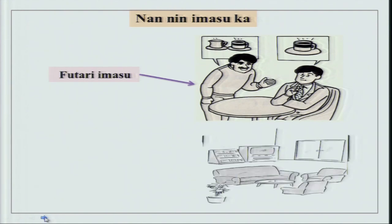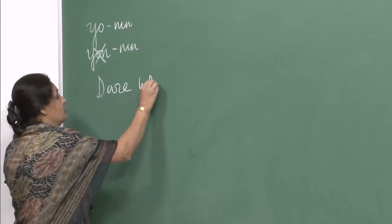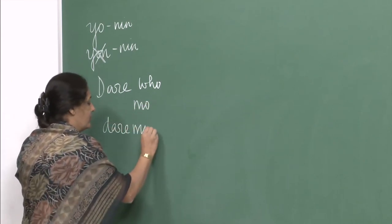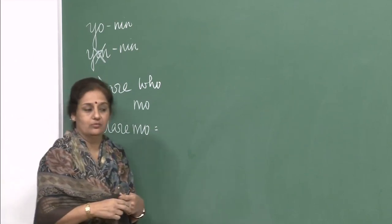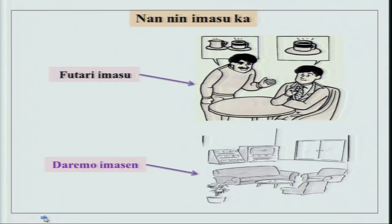But now when you look at this picture, what do you see? There is no one. So what should the answer be? Nannin imasu ka? It could be zero people. It could be zero nin imasu. Okay? But that's not used at all. There is a better way of saying it, which is dare mo imasen. Now this question word dare, we have done. Dare is a question word which means who, and if you add mo to it, dare mo is equal to no one or nobody. Nobody is present. So nannin imasu ka, dare mo imasen. Nobody is present.